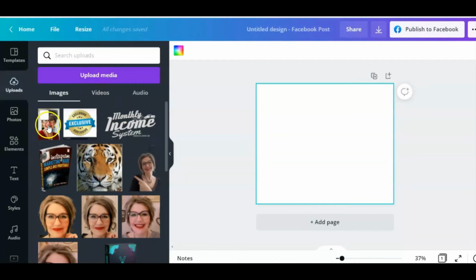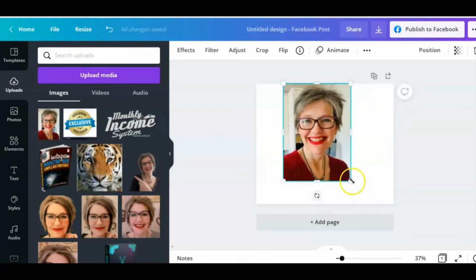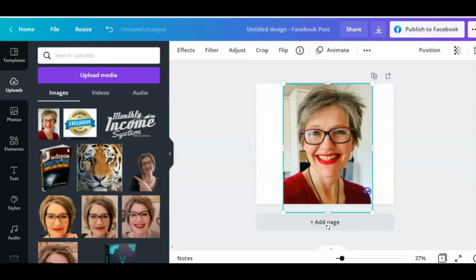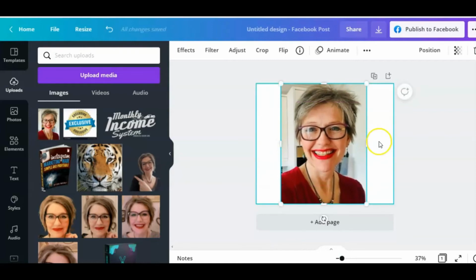Okay, so I've got it here, so then I can just add it and then just make it a little bit bigger, for example. I mean, obviously you can play around. I think I made that a little bit bigger than I should have done. There we go. You can see the line, it's telling you where it is. So I can obviously make it a little bit bigger if I want. I'm just going to leave it like this. And then all you need to do is click on effects.